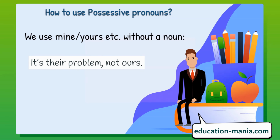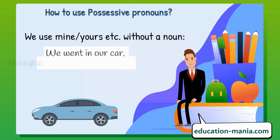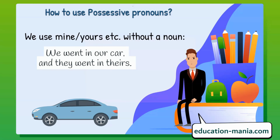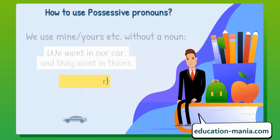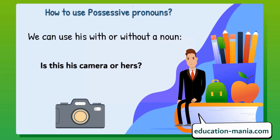It's their problem, not ours. Equals, not our problem. We went in our car, and they went in theirs. Equals, their car. We can use his with or without a noun. Is this his camera or hers? It's his.